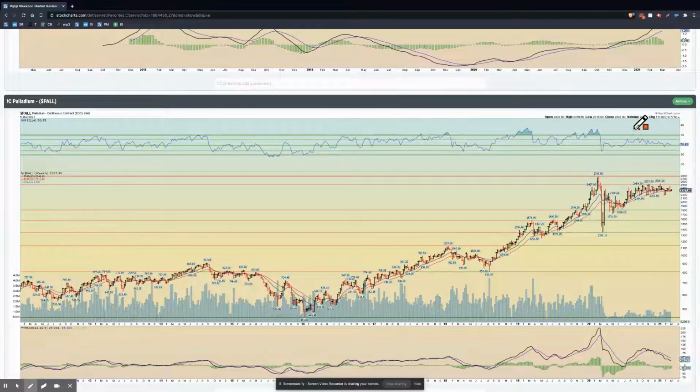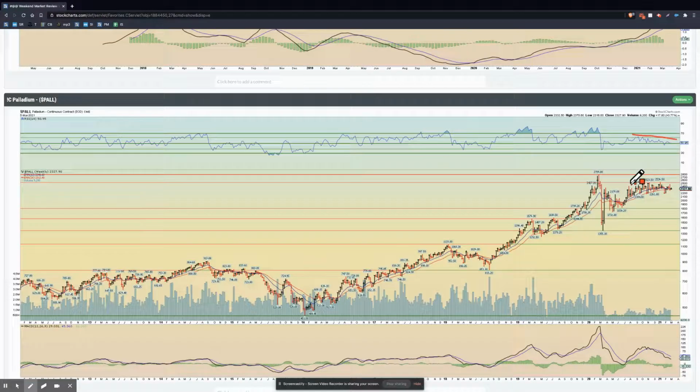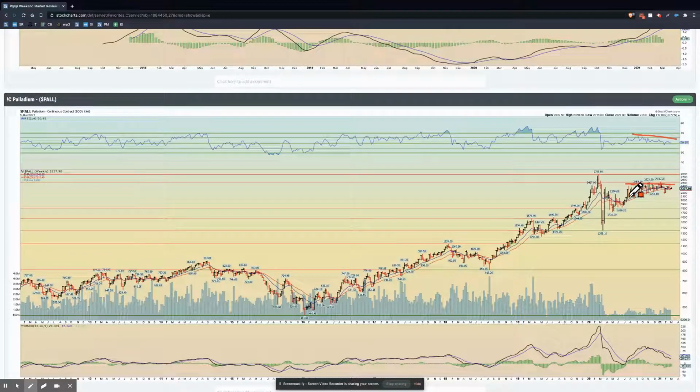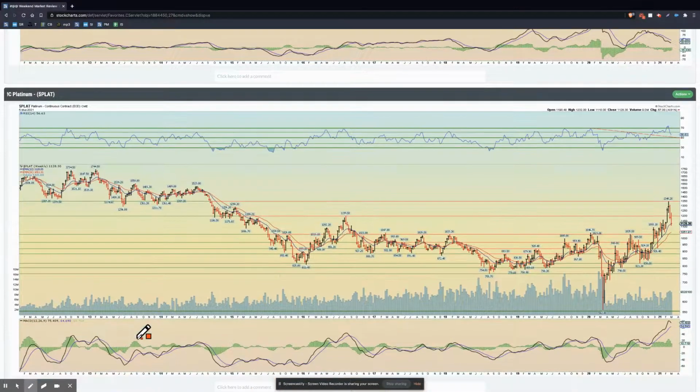Likewise, Palladium continues to consolidate. There's really no interest anymore in Palladium now that Platinum is technically breaking out. At some point, this trade is going to get interesting if it either breaks above 2,500 or breaks down from this long-term consolidation here. So platinum is really the story here.